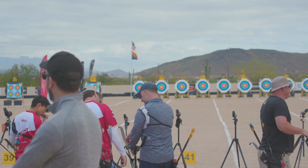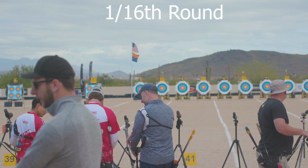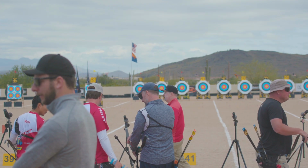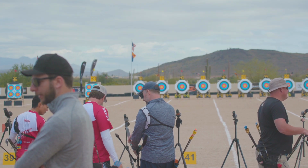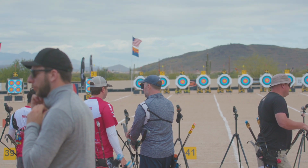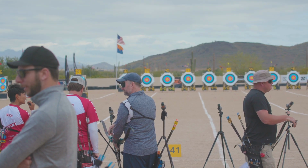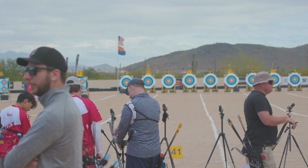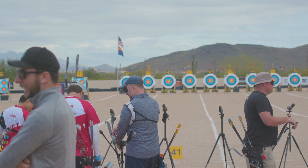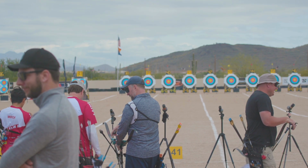All right, we're getting ready here to start the 1/16 rounds. The match we're going to try to watch is Jack Williams, ranked number 9 from California, versus Thomas Stanwood, ranked 24th from Massachusetts. So Jack here is in the Hoyt jersey. Up there we can kind of see his last name, and Stanwood is the gentleman standing next to him on his right. Those two will be shooting together shortly. This should be an interesting match. They were both just competing in Olympic trials earlier this week, so we'll see how it goes.